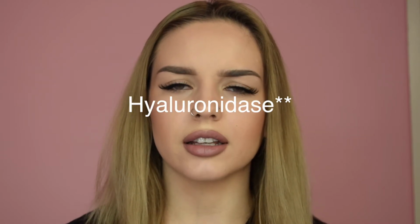They have this thing called, I'm trying to remember what it's called, hyaluronidase, something like that. Anyways, I think it's an enzyme that dissolves the filler straight away. So yeah, it's nice to know that you can reverse that.